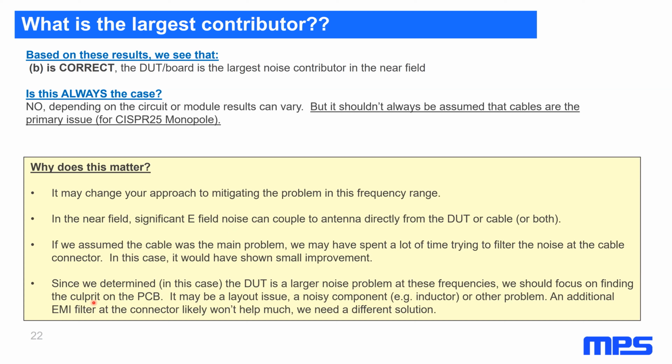So what we've determined in this particular case is that the DUT is a larger noise problem at these frequencies, and we should focus on now trying to find the culprit on the printed circuit board. It could be a layout issue, it could be a noisy component, or some other problem.